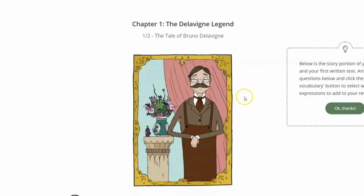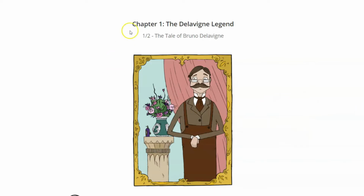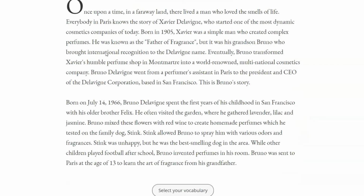So here we have chapter 1. We get these little pop-ups here with little instructions. And it just lets us know that there's going to be written text. And then just select the vocabulary button, which we'll see in a second, to get words added to your list. So I'm just going to hit OK, thanks. So here we have chapter 1. There's a lot of humor in it. It's a little bit of a story here. So you'll take your time to read through the story.